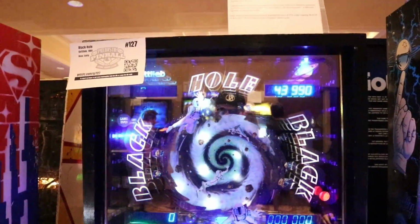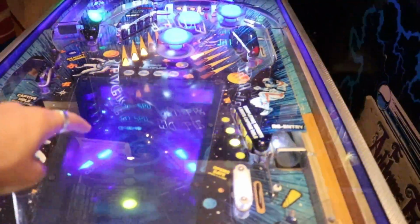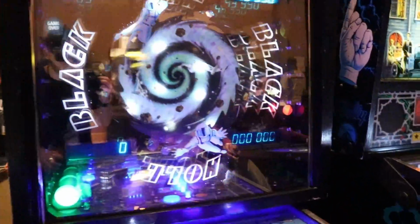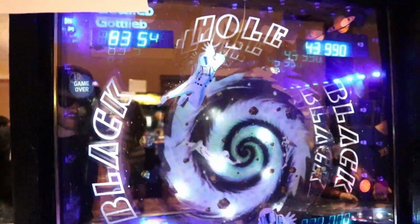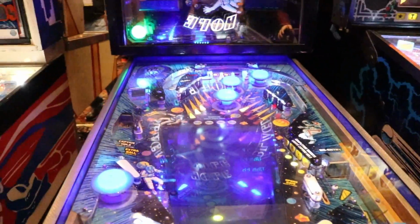Now this is a game that's always fascinated me, Black Hole. I always liked it because it had this lower play field. It's just a really cool game. I love the back glass. It's got sort of a 3D effect. It has that spinning thing in the middle. Just a very, very cool looking game.